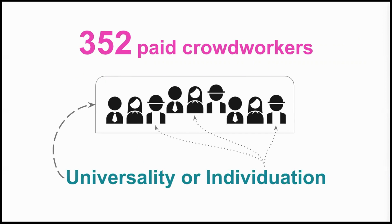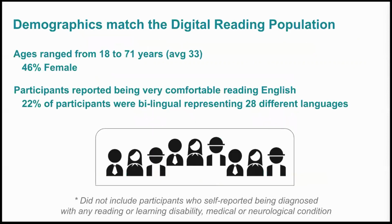Our focus is to understand if some fonts are preferred and effective across a population, or are there large individual differences? Can one font increase reading speed for all, or does everyone have a different font that helps them read faster? Our studies feature participants that mirror the general digital reading population. While participants are very comfortable reading English, they represent many different countries and languages.